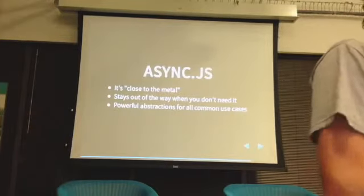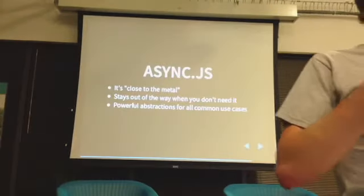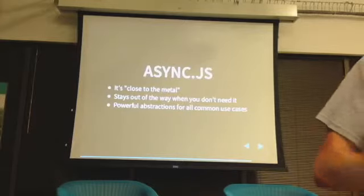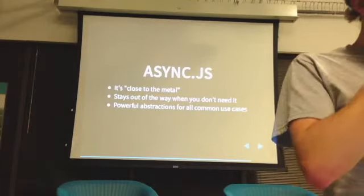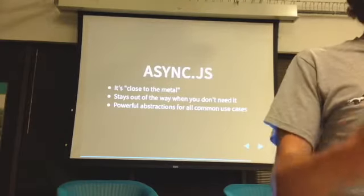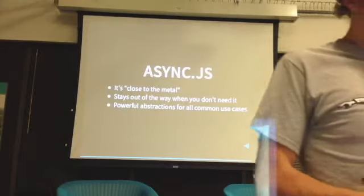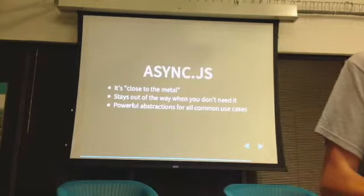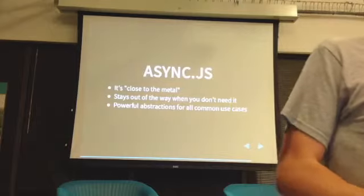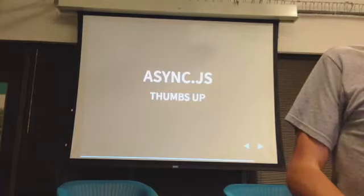Async.JS, the advantages I see in it, it's very close to the metal in that it stays very close to the callback model that most of the things you're going to be dealing with use. So it's very seamless to integrate it in. It works with everything. It just uses callbacks, so it's very normal. It's simple to reason about. It stays out of the way when you don't need it, and it just shows up for the times when you know you need it. And like I said before, it's got these powerful abstractions for all of the use cases that you're likely to encounter. So I like that one.